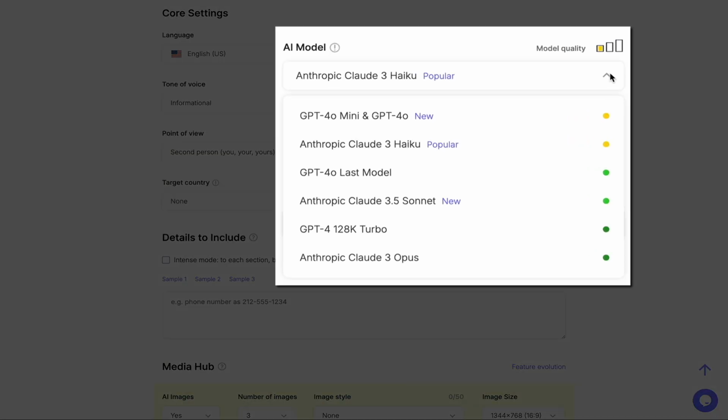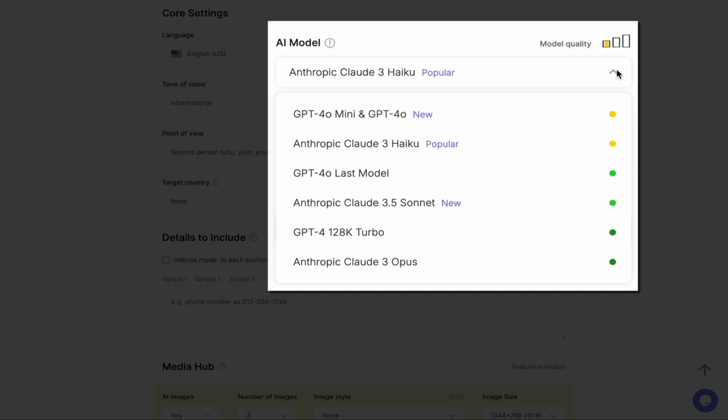Next, we have the AI model settings, and this is where you could choose between different AI models to generate your content. Each model may have distinct strengths such as varying levels of creativity, accuracy, and speed, but by selecting the appropriate AI model, you can optimize the content generation process according to your specific needs, whether you're looking for more innovative and creative output, or maybe a model focused on delivering precise and factual content. This flexibility helps you tailor the tool's performance to best suit your content strategy and goals.